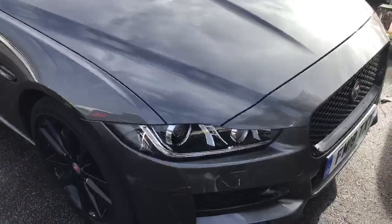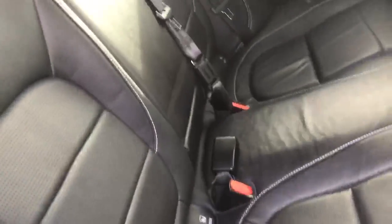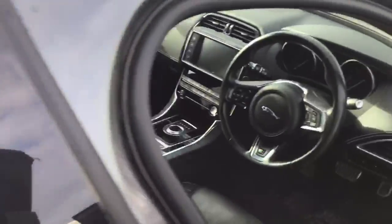I'm going to move on to the interior. Moving on to the interior, we've got the full leather seats. Lovely condition. Move into the front. See the leather seats again.